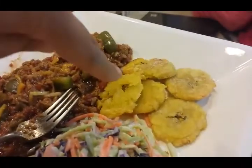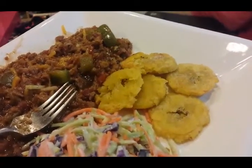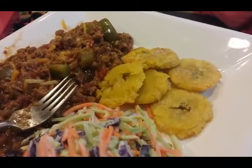So we have here green plantains. You slice them and you double fry them with some salt. I fried them in coconut oil, and plantains and coconut oil taste so good.